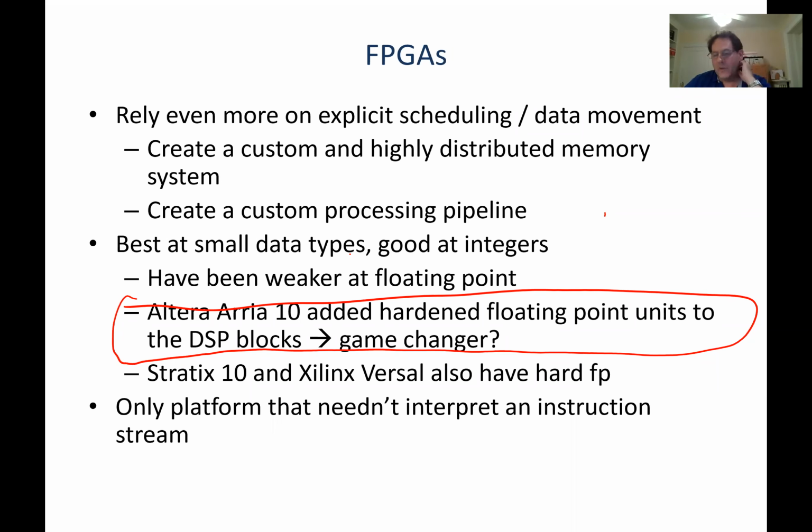The reason it went in is it was made relatively cheap. It only added 10% to the area of the DSP block, which added well under 1% to the whole chip cost. And because people who are trying to write high performance computing code, so they're trying to solve matrix equations and so on, are much less tolerant of fixed point. They don't want to do fixed point. So if you're modeling physics, usually I'm starting with floating point and maybe double precision floating point.